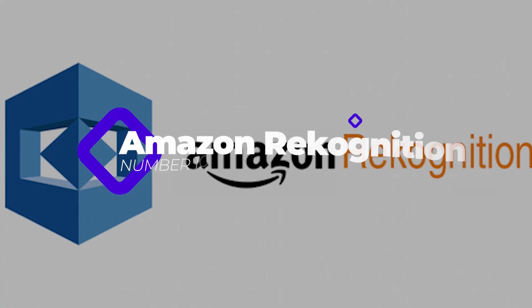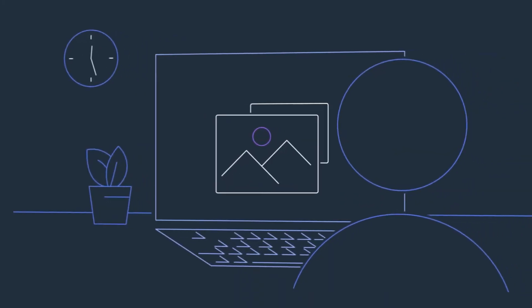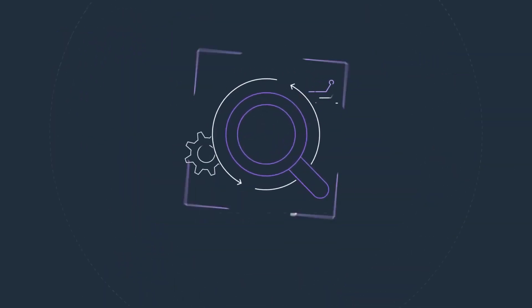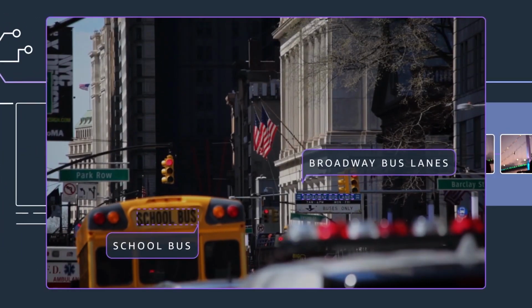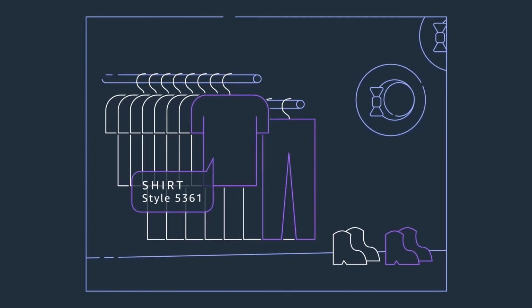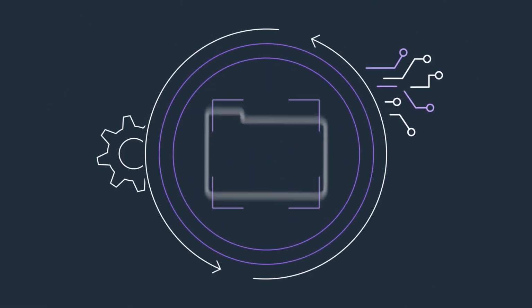Number 10. Amazon Rekognition. Amazon Rekognition is a powerful AI-powered image and video recognition tool that can be used to detect and analyze objects, scenes, and faces within images and videos. With its advanced features, businesses can use Amazon Rekognition to build sophisticated applications for image and video analysis.